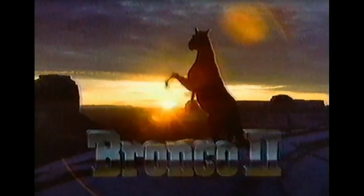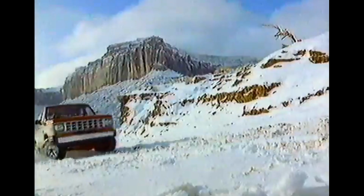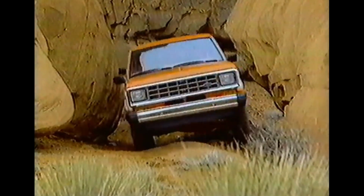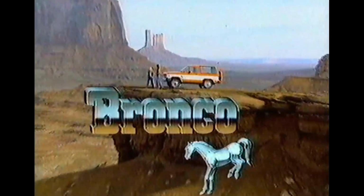of the wild. And Ford answers with Bronco II, a real kick in four-wheeling. The Bronco II takes rough terrain and snow in stride with four-wheel drive. Inside, there's around-town comfort for four and split-fold seats for extra cargo. And Bronco II's just the right size for easy maneuvering in tight places. Plus, V6 power no competitor can touch. See the Ford Bronco II. It's a brand new kick.